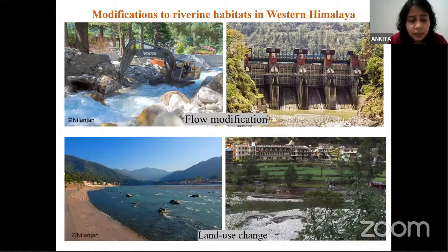And when you come much lower down to proper large human settlements like Rishikesh, which is a very big tourist hotspot, you see the riverbanks are paved. But the birds need perching sites, and every bird's ecology is very different. A wagtail can perch on this paved bank, but a forktail cannot feed from this paved bank, and a kingfisher cannot perch on it.